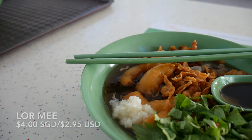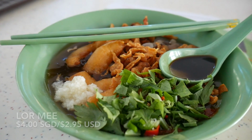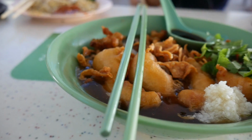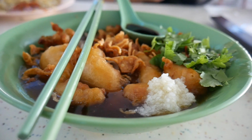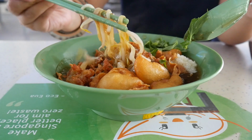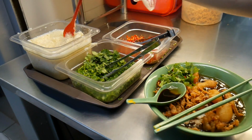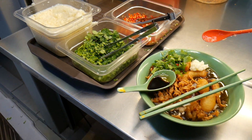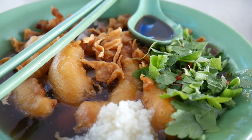First dish, Lor Mee, which is a Chinese-inspired Hokkien dish. It's a noodle soup of sorts, and man, is it a good-looking bowl of noodles. So you've got these thick yellow noodles, and they're swimming in this crazy, really thick, almost gluggy broth. And there's a ton of interesting, delicious-looking stuff on here. There's garlic, there's chili, there's coriander, there's bean sprouts. There's some crispy bits, I'm not sure what they are, and some deep fried shark nuggets.